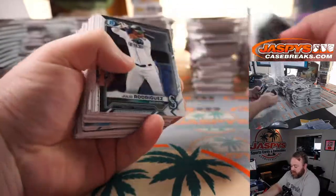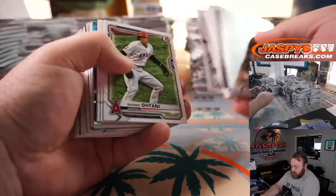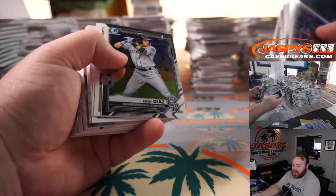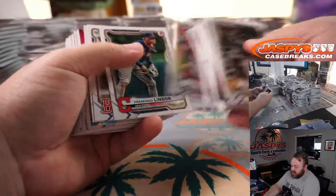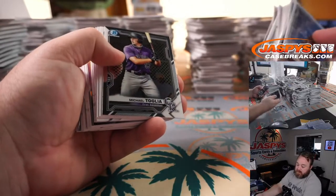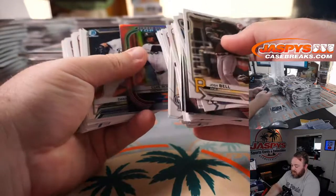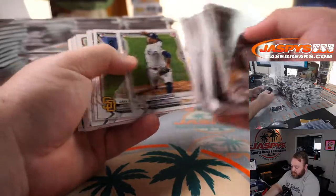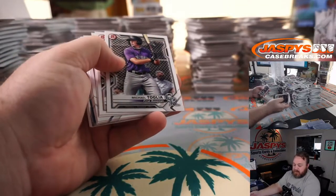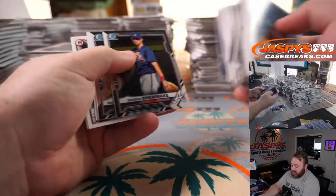Royce Lewis for the Twins. Sixto Sanchez for the Marlins. Aaron Sabato for the Twins. Anthony Doe. So Aaron Sabato is one of the bigger rookie or Bowman first in this. Asa Lacy for the Royals. There's another one. Austin Martin for the Blue Jays. Matthew Shira. Another Austin Martin for the Blue Jays. Luis Robert for the White Sox. And Shea Langeliers Atomic for the Braves. Michael Tuckley. Nate Pearson for the Blue Jays.